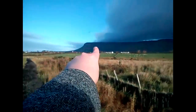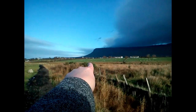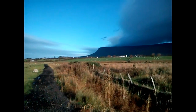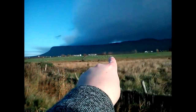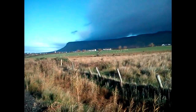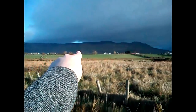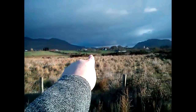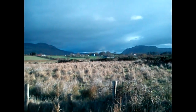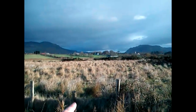There is Ben Bulben. I don't know if you can see it. I don't know how to zoom in on this stupid camera, but that is Drumcliff Churchyard, where William Butler Yeats is buried. If you follow the course of the mountain, Ben Bulben is the home of the gentry, where apparently a different race of beings emerged from. You have the gap here. This is Glen Carr, where Glen Carr waterfall is. This is where The Stolen Child, the poem by William Butler Yeats, is set.